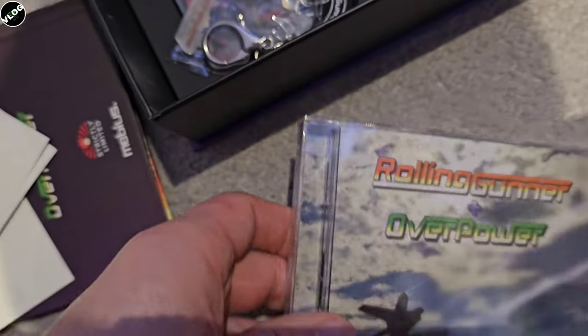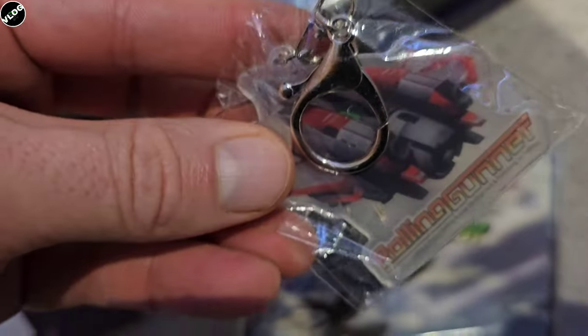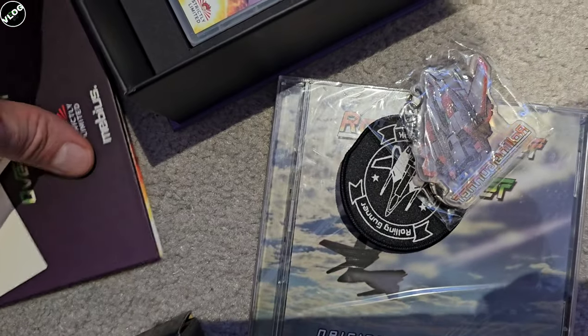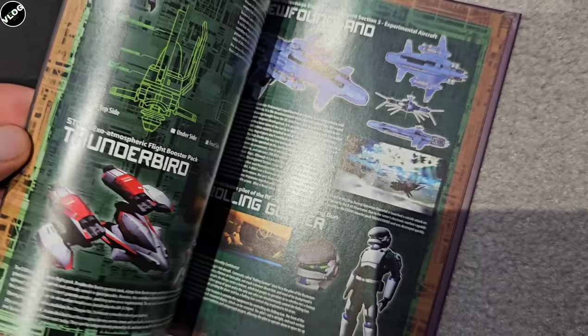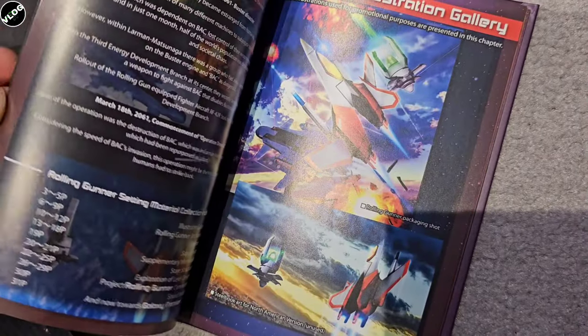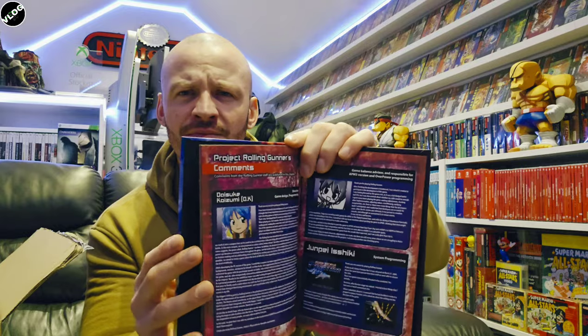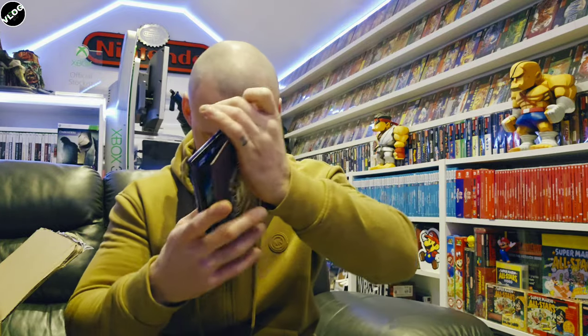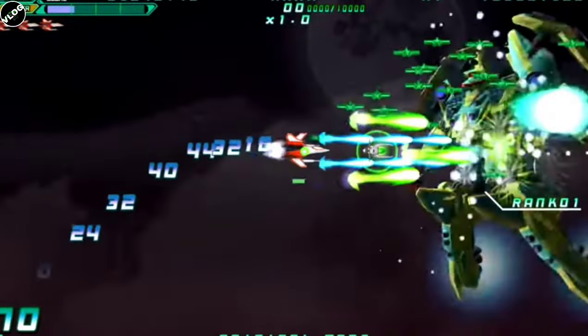And then we've got the Rolling Gunner and Overpower original soundtrack CD. We've got some badges, a keyring, an art book. I was going to say postcards, but I think these are actually stickers. Let's put a few of them in here. Really nice, large hardback art book.